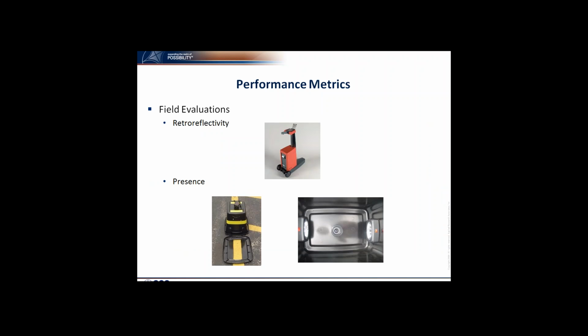Okay, so the metrics that we use to evaluate the performance of the markings were 1, retroreflectivity, and 2, presence. So this first photo here is the retroreflectometer that we used.